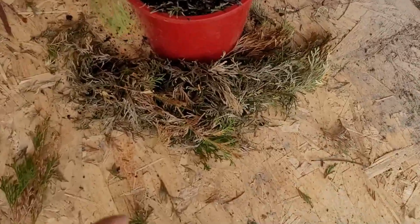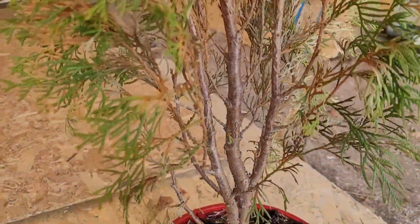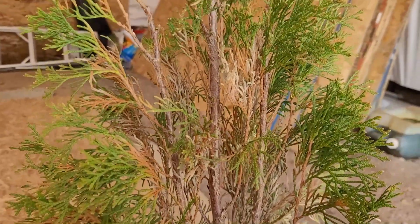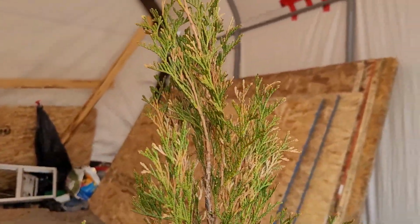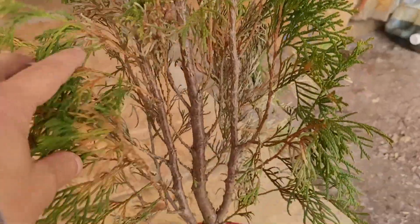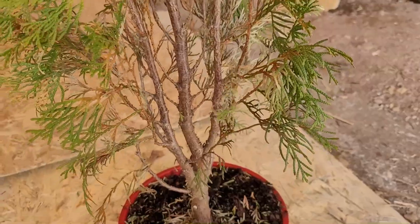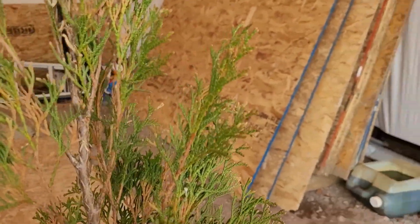It doesn't seem like I took all that much off. I tried to get all the dead and dying stuff off. Yes, there's still some there. And clean all the crotches and all that kind of nifty stuff. Before I can go any further, up here, I didn't trim anything yet.